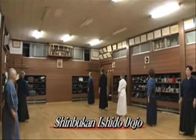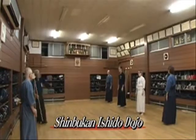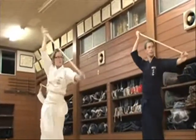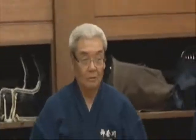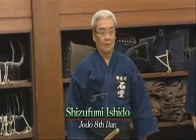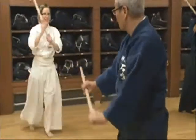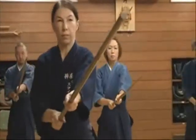Lucy and Aurelian train at the Shinbukan Ishido Dojo in the outskirts of Tokyo. Once a week, they come here to work on their jodo techniques. Their instructor, Shizufumi Ishido sensei, is ranked 8th dan. Ishido sensei has taught overseas for more than 30 years, and he currently trains 4 foreign students at his dojo here in Japan.